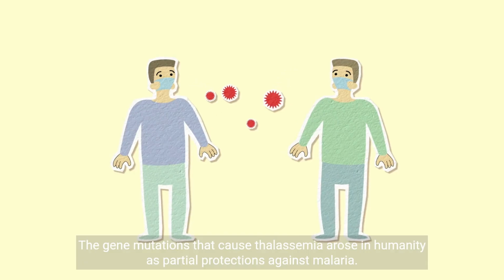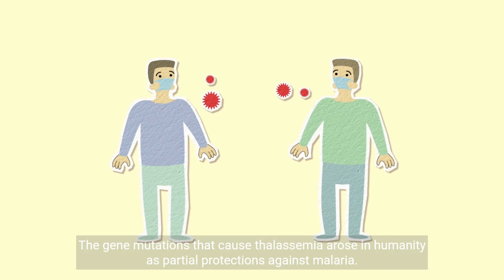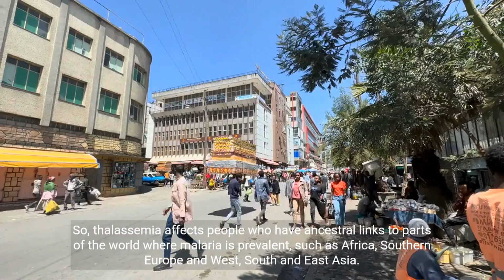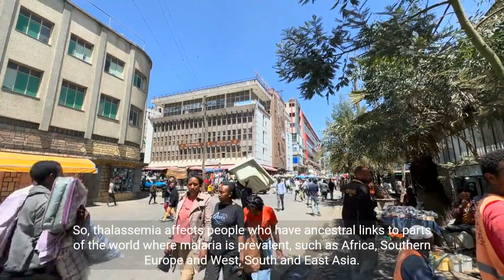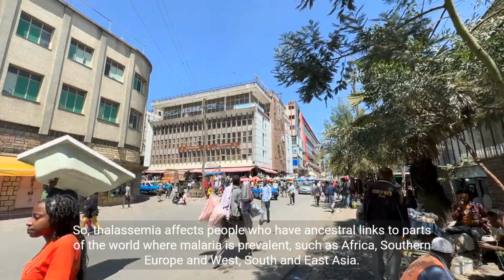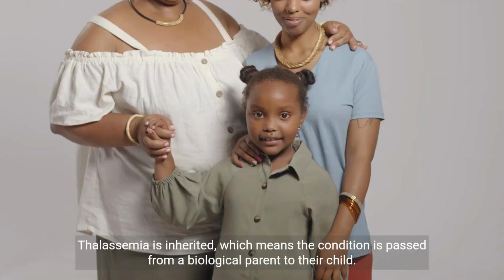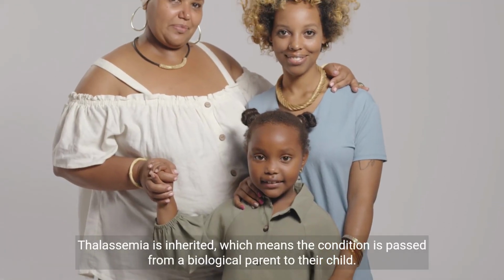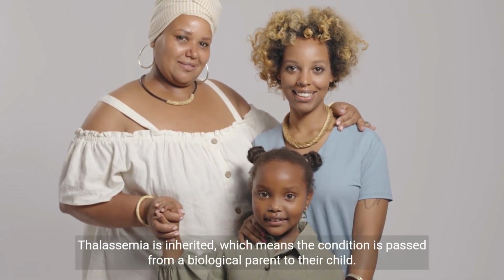The gene mutations that cause thalassemia arose in humanity as partial protections against malaria. So, thalassemia affects people who have ancestral links to parts of the world where malaria is prevalent, such as Africa, Southern Europe and West, South and East Asia. Thalassemia is inherited, which means the condition is passed from a biological parent to their child.